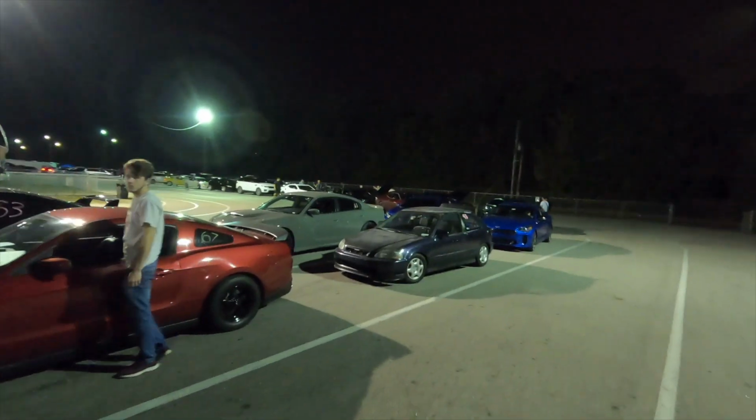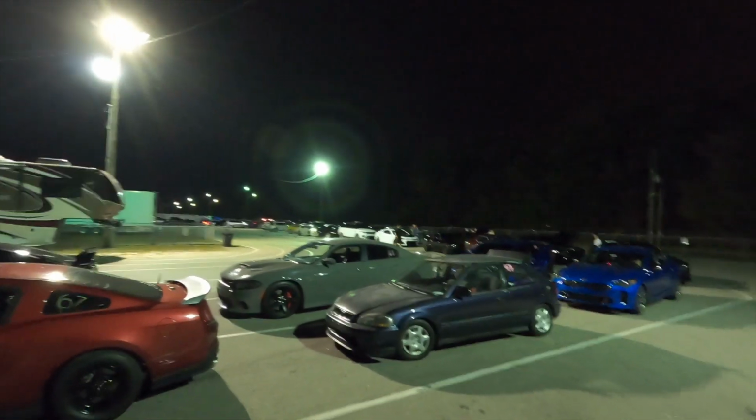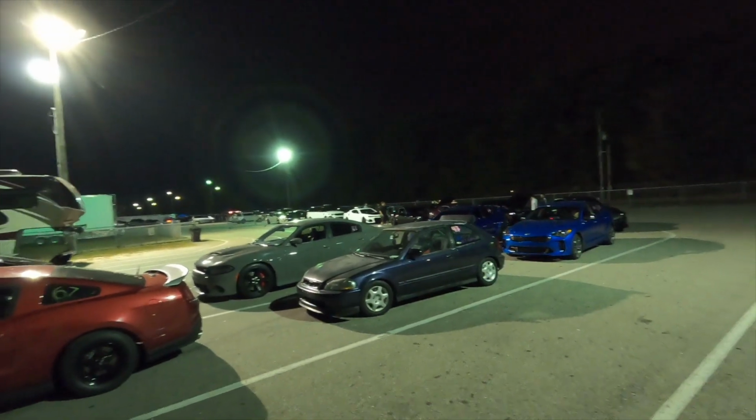Well, we've now got about 100 cars here at Orlando Speed World. So the staging lanes are deep into the parking lot. Got well over an hour between runs.